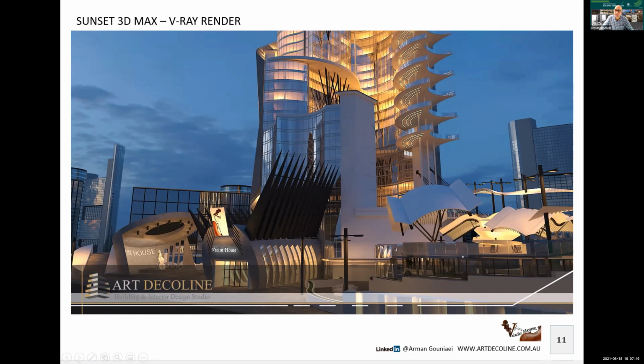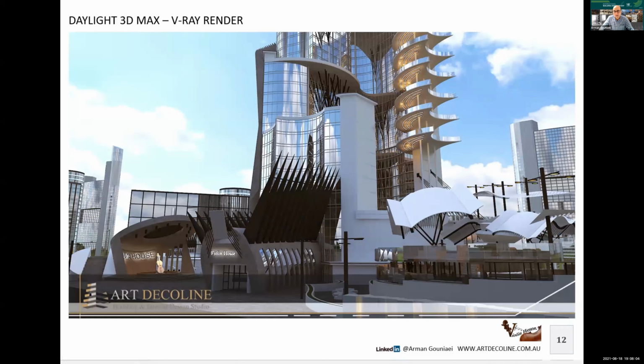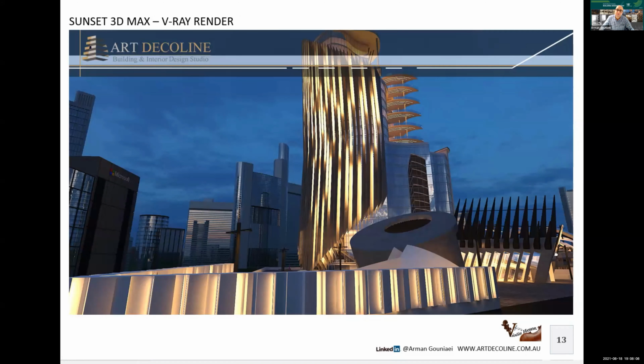And as you've seen around the restaurant part, you can walk through downstairs and go to the site and also access the restaurant part. In a few slides, I will show you more clearly and closely the areas I talk about. This is the daylight render for the same view. This is the side of the building.